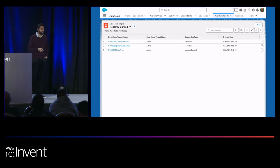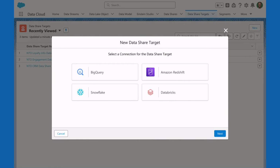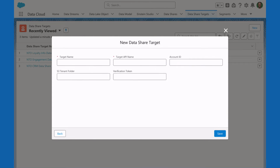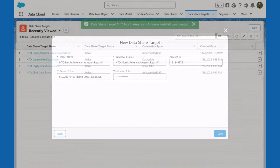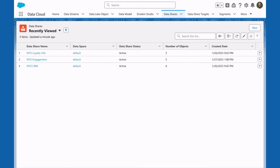What they will do is they will come here, they'll create what we call a data share target. A data share target is a way in which you point to the target AWS account and the Redshift server to which you want to be able to share the data. Here you will get the option to select Amazon Redshift. You create that target account tied to the credentials of that account to be able to authenticate that you are sharing with the right account.